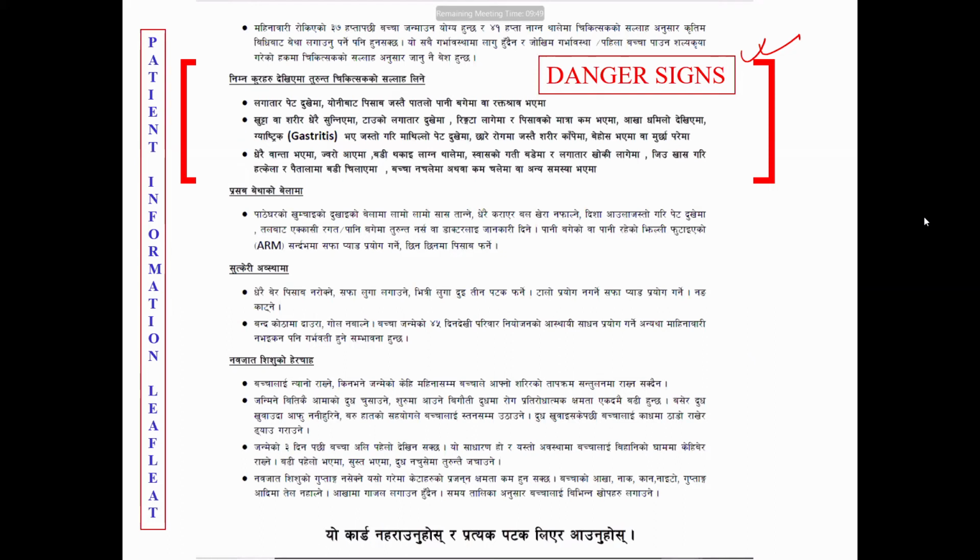And it includes during the labor, even during post delivery, and also includes the care of the newborn as well.